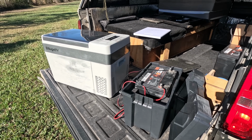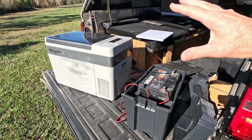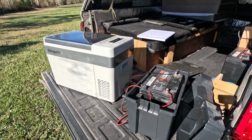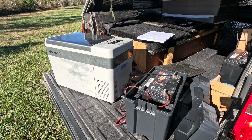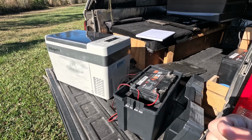Obviously, if you fill it up with food and drinks, it gets a little bit heavier. But that's one of the biggest things that I noticed between this and my 50-quart cooler. When I had that thing filled up with food and ice and drinks, the cooler by itself is ridiculously heavy. It got to be over 100 pounds, and I'm trying to get that in and out of my truck.